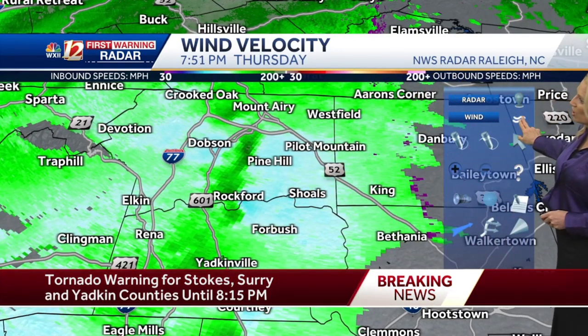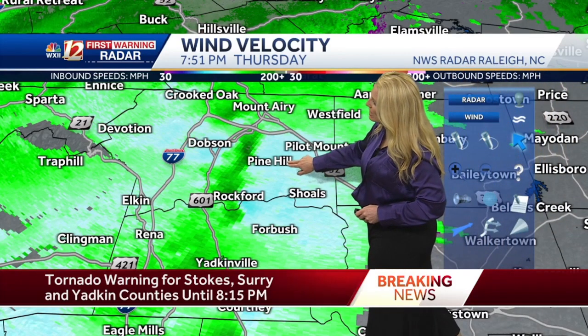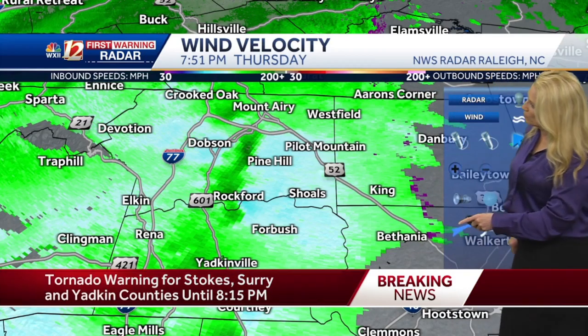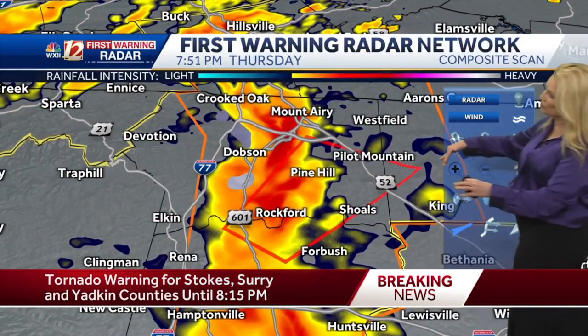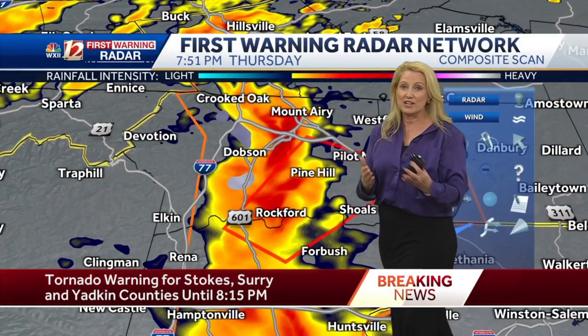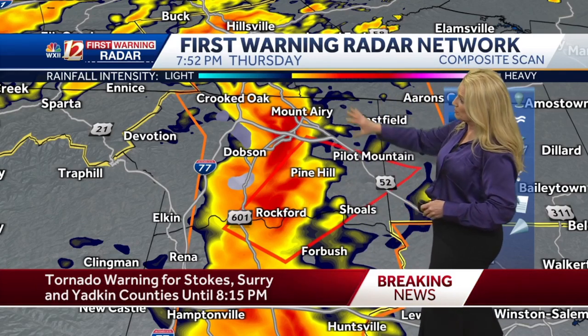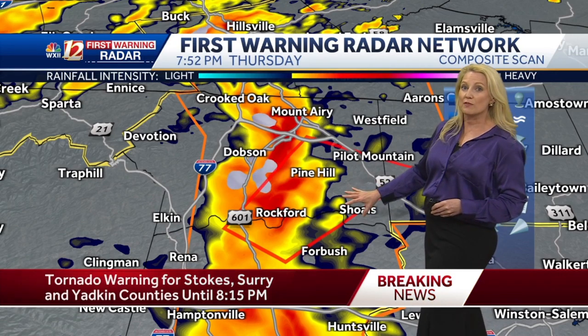So we are continuing to look at lots of active weather from King through Shoals and Pilot Mountain through Pine Hill at this hour. And we notice that we certainly have Forbush folks up in King and along 52 Westfield may be impacted by the storm, but not currently in the warning. We are watching for those winds and rain to continue to bring in that threat of branches coming down, sporadic power outages, if not several thousand people maybe without power. We'll be watching and checking that too to see where folks are dealing with the power outages.